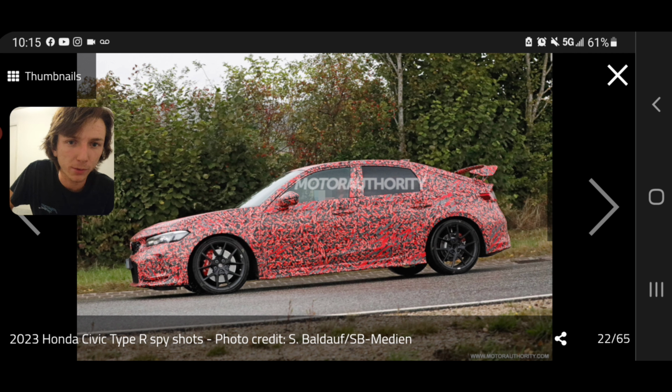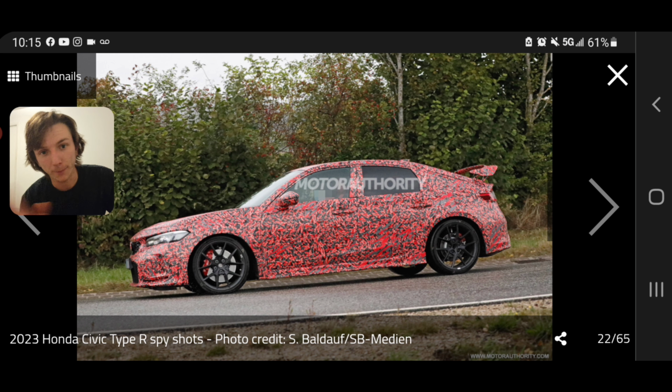You got the beautiful Brembo brakes up front and the big wheels. Again, I really enjoy the front. The bumper is so clean. The rear's clean. The wing's clean. I wish they would have the rear window not covered up, but just imagine it without it, or I can just edit something in there. Either way, it's clean. I really enjoy it. I think it looks very good. If only that camo wrap wasn't on there, but soon enough we will see it completely revealed.